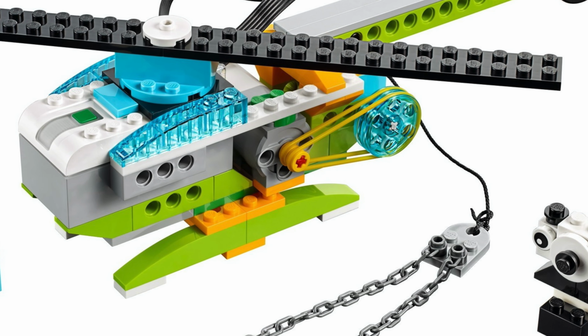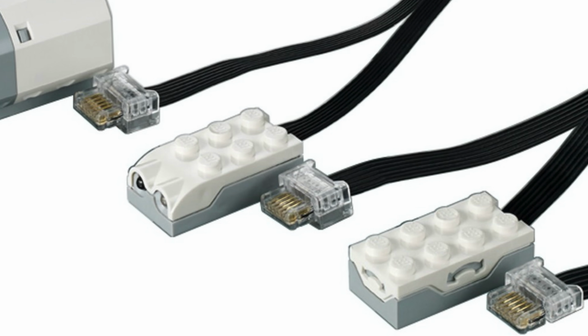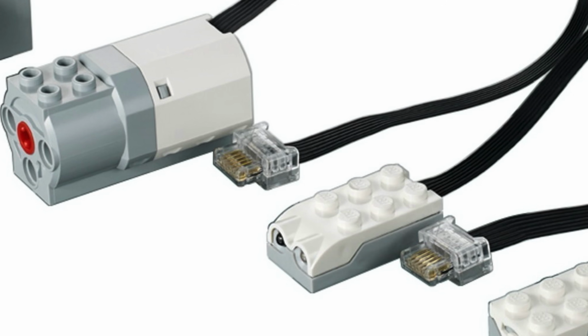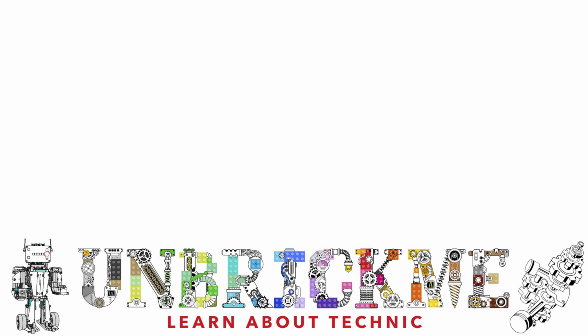Personally, I really wish that the switch from Power Functions to Control Plus was much smoother, since the rough transition is definitely a reason for why Powered Up and Control Plus remain so controversial to this day. But since Powered Up regularly releases software updates, is it finally better than Power Functions? Click on the video right over here to find out.